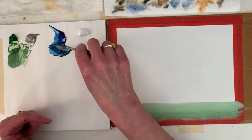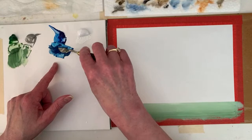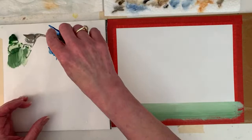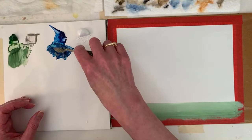And I just do it so it's not, because you can see how intense that is on the palette, and it doesn't look much grayer. I always forget what the proportions are, so I just mix it until I think it's muted enough. And then if you don't want to mute it, just try straight up out of the tube sky and see what you think.